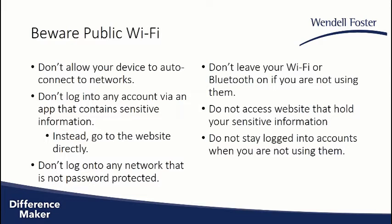And then you have snooping and sniffing. Wi-Fi snooping and sniffing is what it sounds like. Cyber criminals can buy special software kits and even devices to help assist them with eavesdropping on Wi-Fi signals.